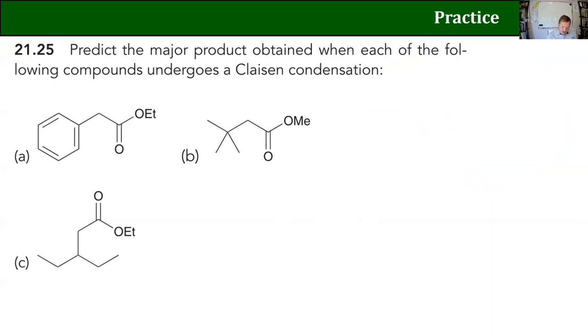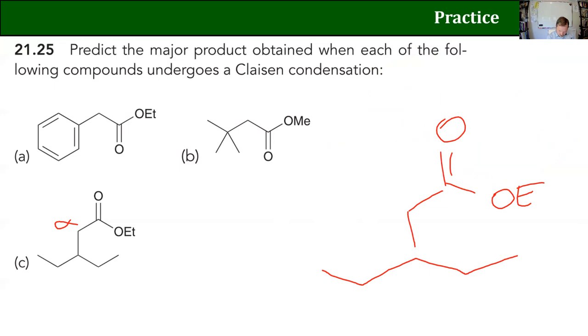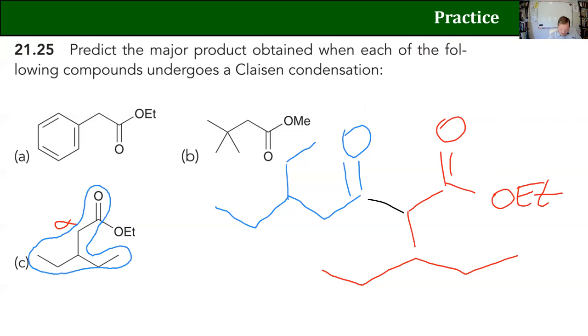If we wanted to do this with C, let's do this one more time for practice. There's our alpha carbon, attaching the alpha carbon to the carbonyl carbon from one of the other molecules, and the carbonyl carbon then has 5 carbons in a row, 1, 2, 3, 4, 5, with an ethyl group on carbon 2. Right, and ideally, if you do this right, you should be able to identify the exact same molecule we started with, just missing the ethoxide.